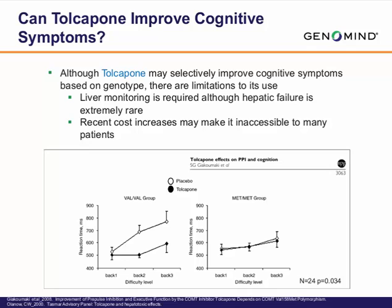An additional study in 2008 showed similar results with the VAL-VAL group showing improved reaction time following tolcapone, but no difference in MET-MET group. Further studies with larger sample sizes are certainly needed, but these are promising early results for the frequently difficult to treat cognitive symptoms of psychiatric disease.